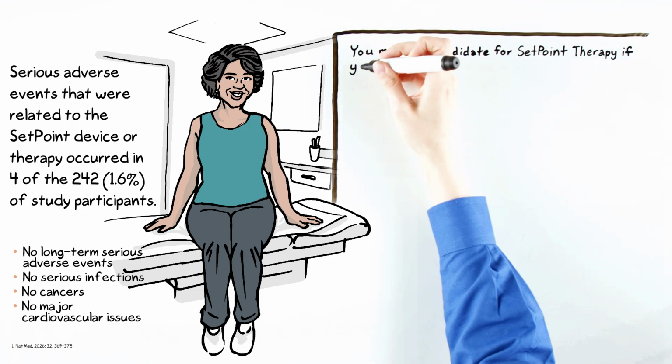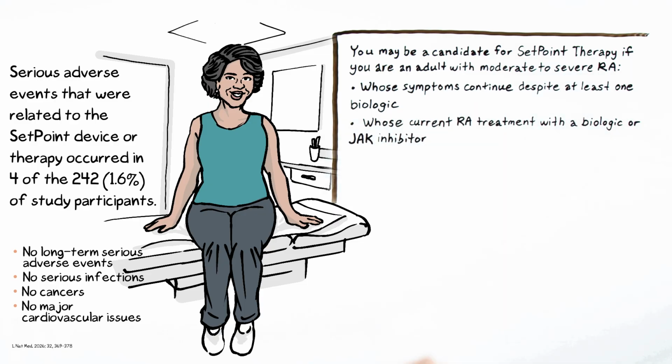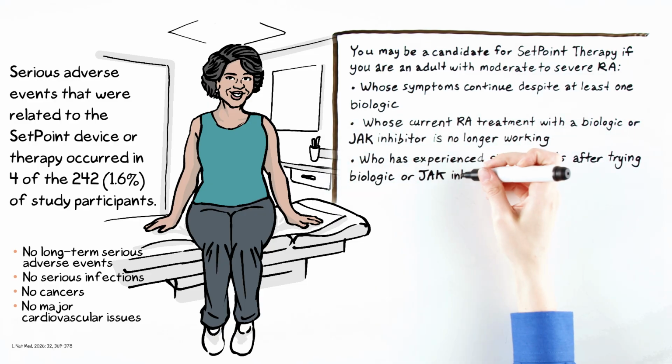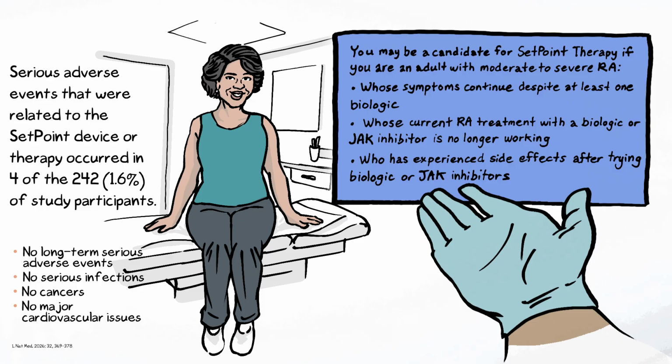Researchers concluded that SetPoint therapy produced durable clinical benefits with a favorable safety profile for patients with moderate to severe RA who do not respond to or cannot tolerate advanced RA therapies like biologics or JAK inhibitors.